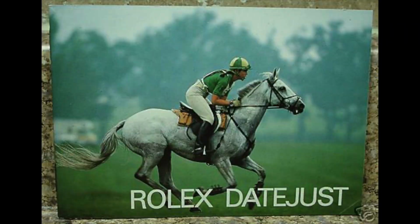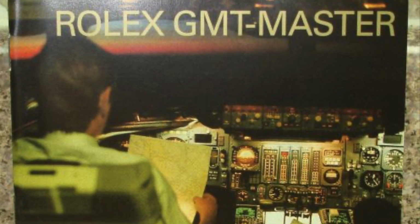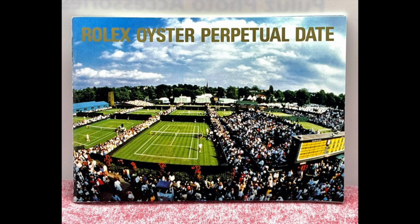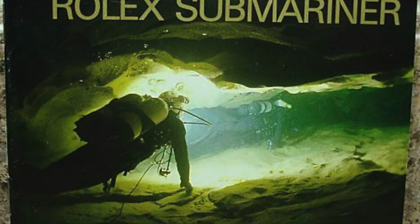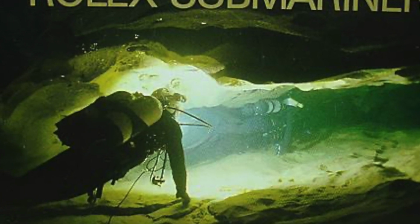The horse rider on the cover of the Datejust book, the airline pilots on the GMT Master booklet, the luxury sedan on the Day Date booklet, the top-tier tennis match on the Date model, and of course, the deep-sea scuba diver representing the Submariner. However, my all-time favorite is the photo used on the Explorer booklet.